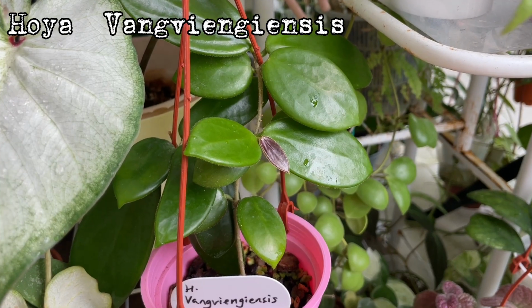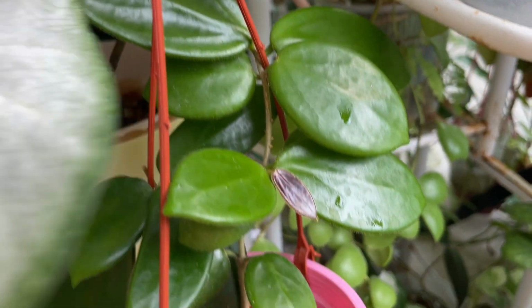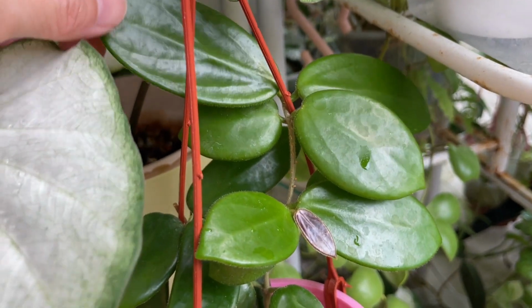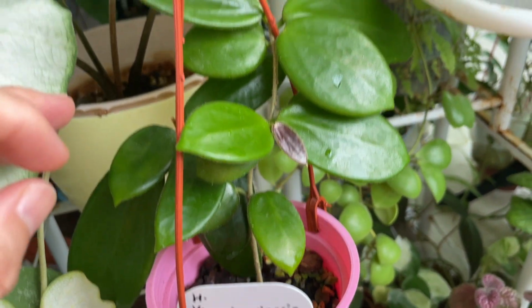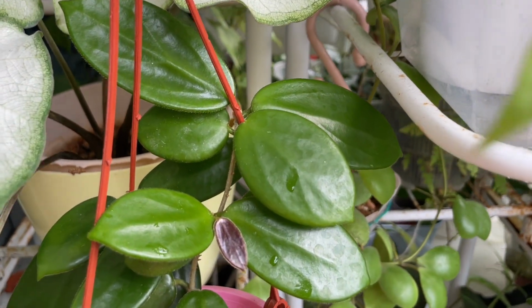Genesis. It is a relatively slow grower as well, but the leaves are just so gorgeous. So definitely a Hoya to have in everybody's collection. Well, at least that's my opinion. Really nice one to share with everyone.